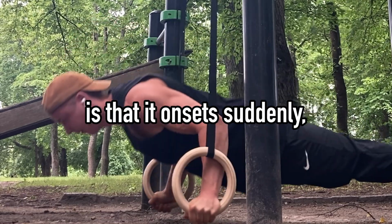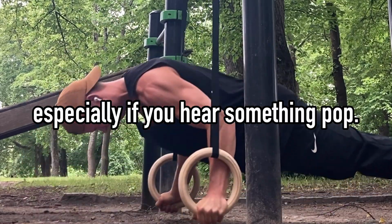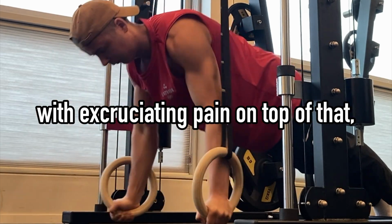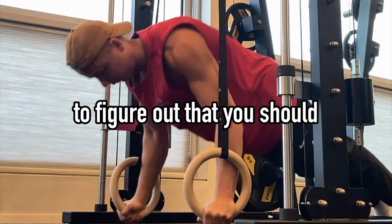The second is that it onsets suddenly, especially if you hear something pop. If you're doing pull-ups and you feel your elbow suddenly pop with excruciating pain on top of that, it doesn't take a scientist to figure out that you should probably stop.